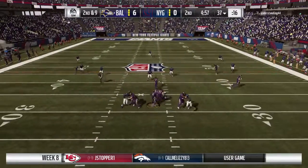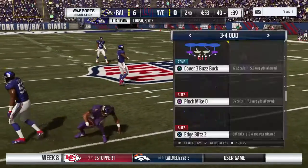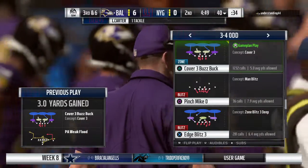On 2nd down, here's Jackson. And he'll bring it up here to right at the 40-yard line. He'll wind up with positive yardage. It's a gain of 3, but now it's 3rd down.